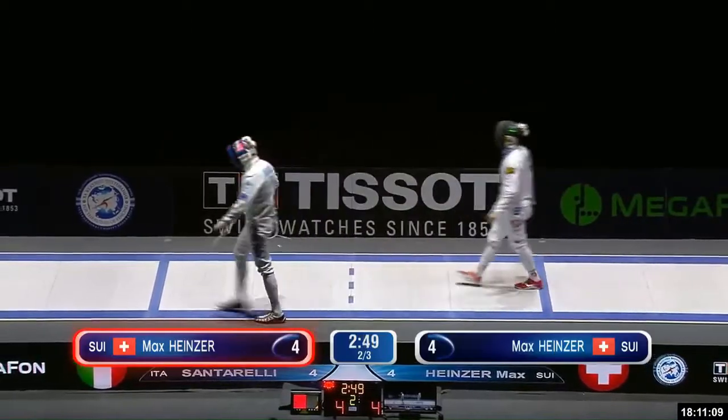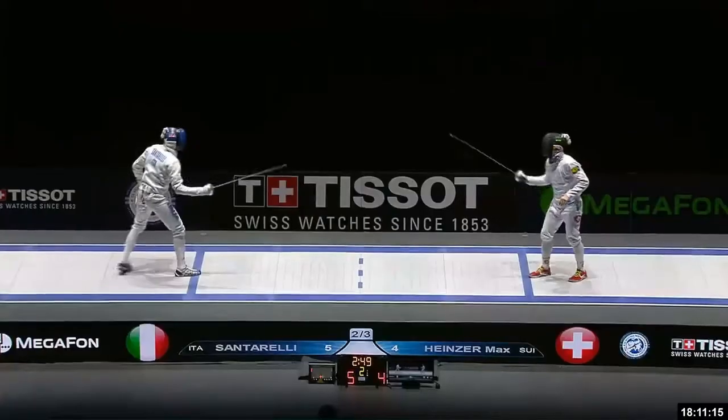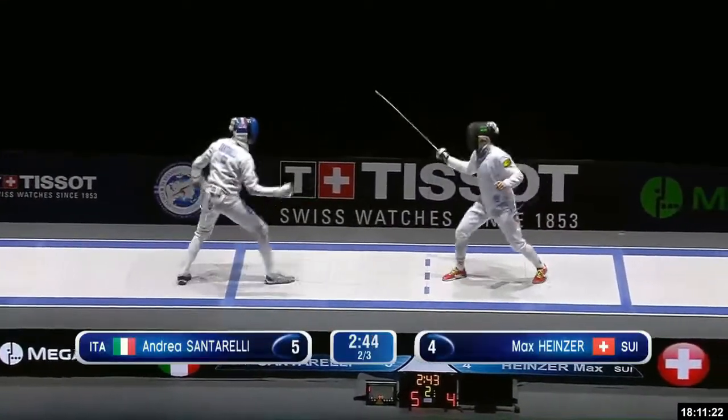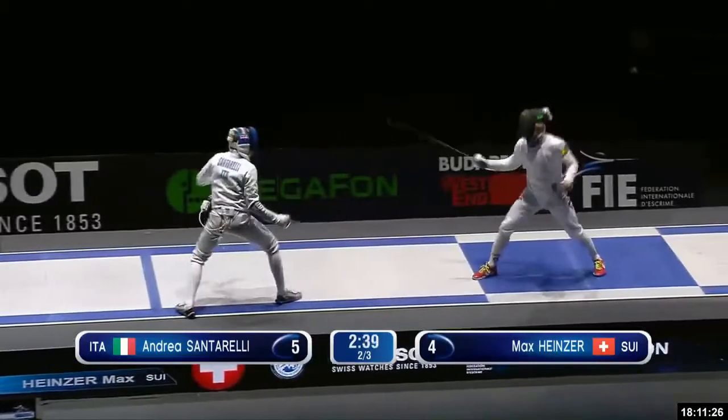Clever. Clever time to go. Let's see if we get a replay here. We haven't had very many of them in this match so far. Santarelli setting up his own long action, almost.